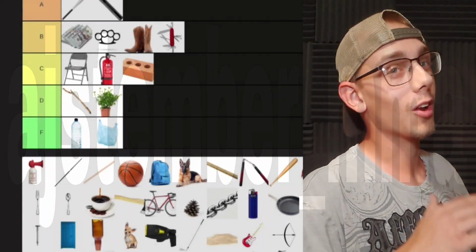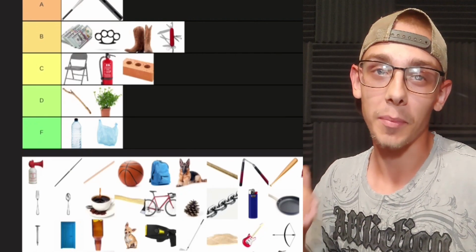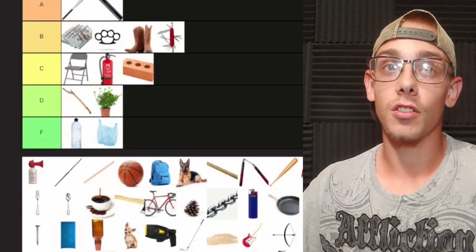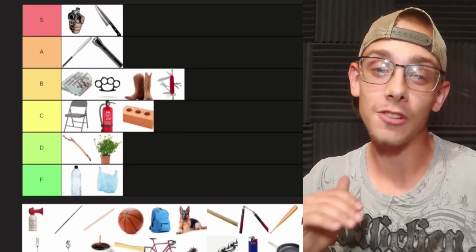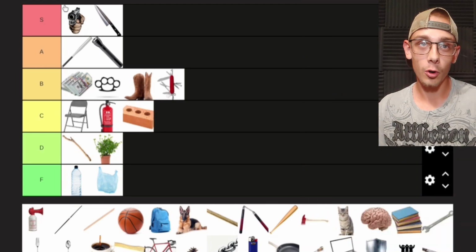Today we're doing a long awaited return of the part 2 self-defense weapons tier list. I did this so long ago that I'm going to have to redo a little bit of this list. So let's just run through it real quick.